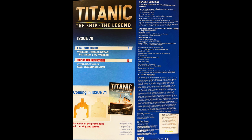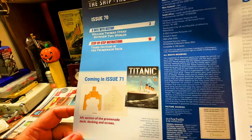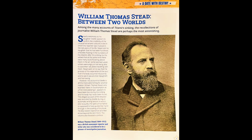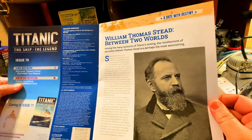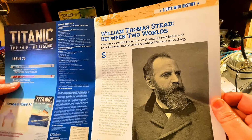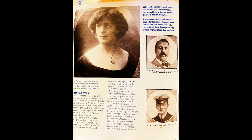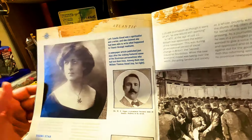And in this issue, we got A Date with Destiny and the instructions. And it shows the aft section coming up in 71. This is William Thomas Stead, Between Two Worlds. Among the many accounts of Titanic sinking, the recollections of journalist William Thomas Stead are perhaps the most astonishing. No, my friends, that's not J. Bruce Ismay. That's who I thought it was.